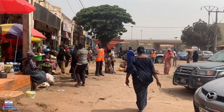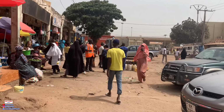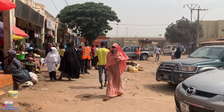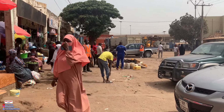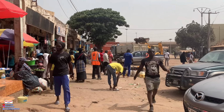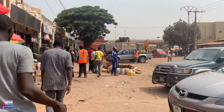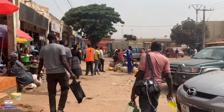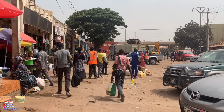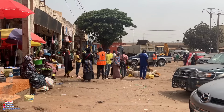Once again on the Operation Clear Road. Today we are back here again at the Coastal Road Market. This morning there was a cleaning service going on here at the Coastal Road Market. You can see how clean the market is. Before, the Coastal Road Market used to be very dirty, but today it is somehow clean.